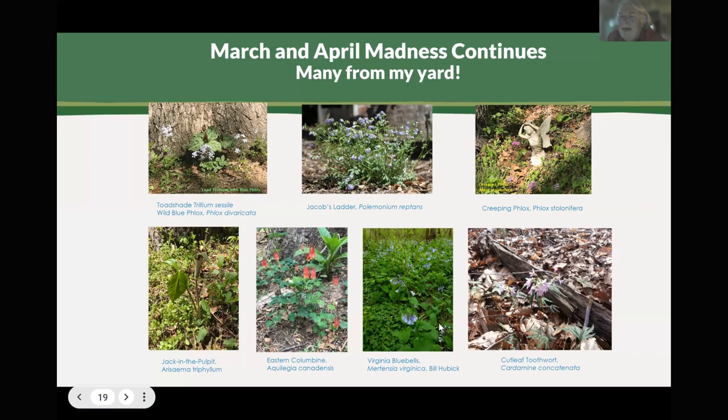Kathy, you're the Native Plant Society person, right? Yes. If you go to their Facebook page, so many people are out there taking pictures of these ephemerals and these early spring wildflowers, and gorgeous photography out there. That's a good page to visit if you want to see a lot of different kinds.